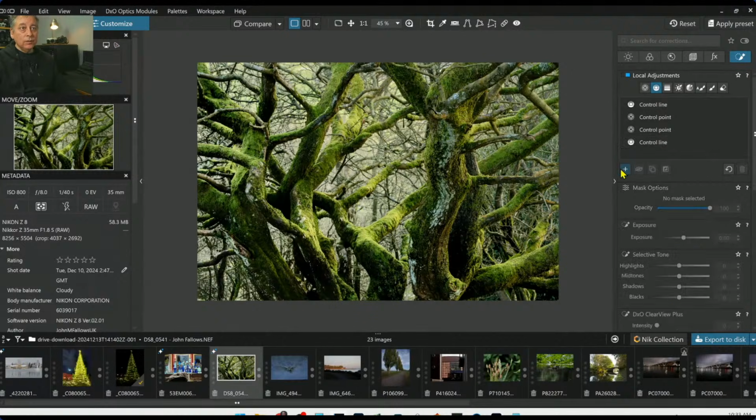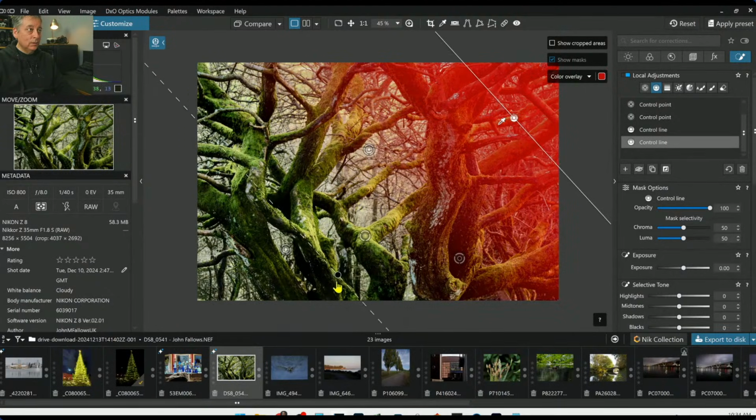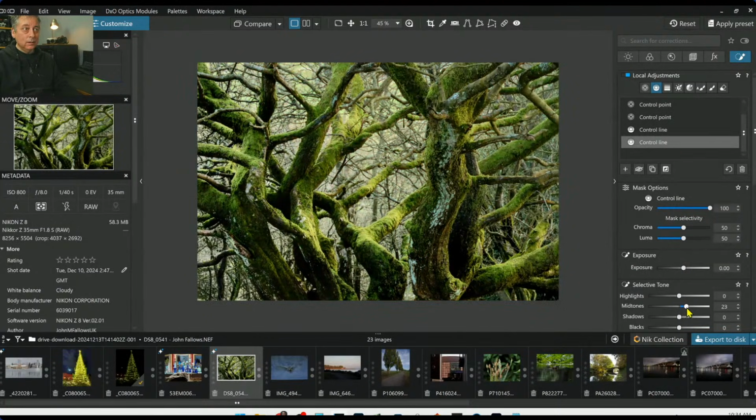And then make a new control line. And we'll do it from this side. And I'm selecting more of the greens, or that's what I'm trying to do. Let me blend that in. Let's just give a little bit of push to the midtones and highlights here.